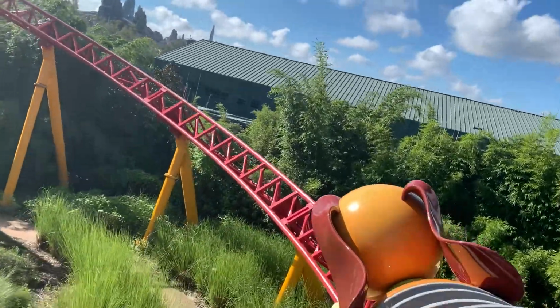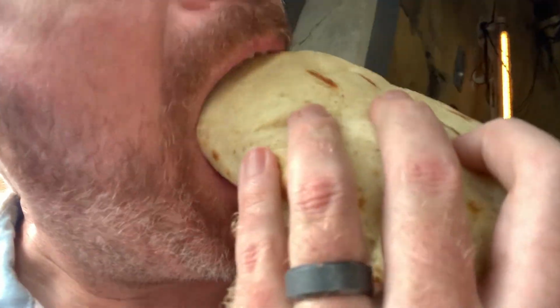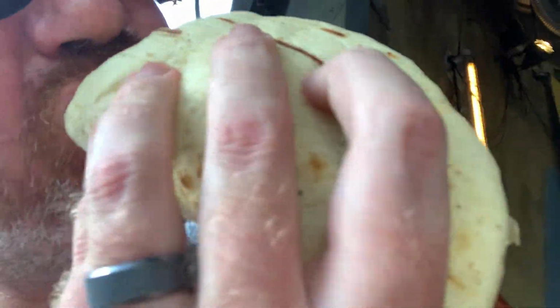So hop on Slinky Dog Dash, and when you're done, head over to Galaxy's Edge and place a mobile order for a Ronto wrap. Depending on what time of day it is, you might be able to get it at Ronto Roasters, but if you can't, Docking Bay 7 is where you have to get it, if you can't get it at Ronto Roasters before 3 o'clock. So remember that: Docking Bay 7 for your Ronto wrap for challenge mode.